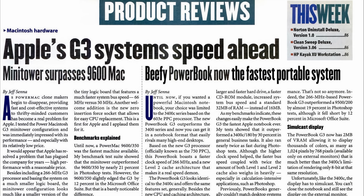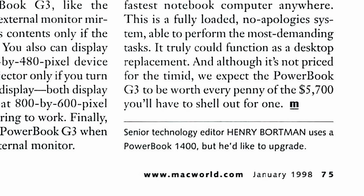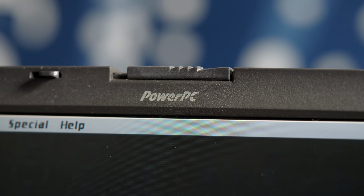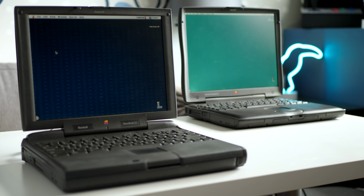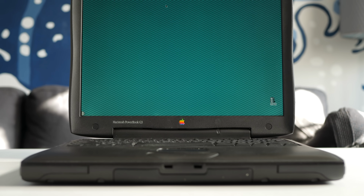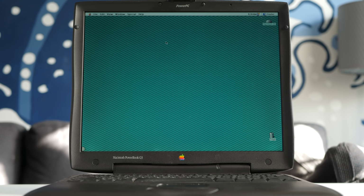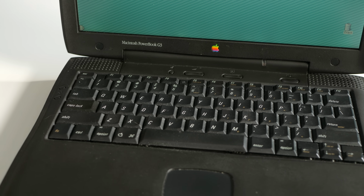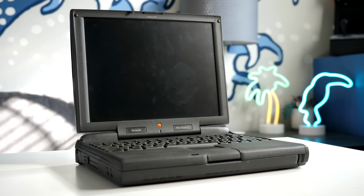G3 Kangas sold relatively well, at least as well as a high-performance laptop priced at $5,700 US would be expected to. The reason they're uncommon is because it was Apple's shortest-lived laptop model. They were discontinued in March of 1998, after only 5 months on the market, in favor of the all-new PowerBook G3 series. These were significantly different in their design and are commonly referred to now as the G3 Wall Street, after their internal codename. And while Wall Street showed a clear path forward for Apple and its design philosophy, Kanga marked an interesting turning point in the company's history.